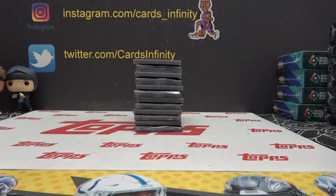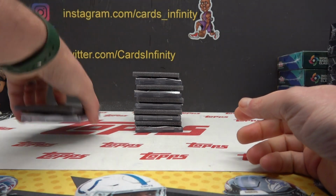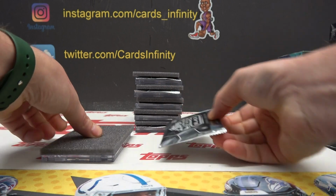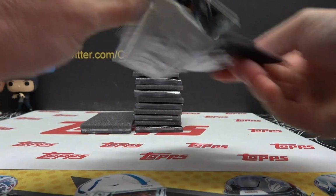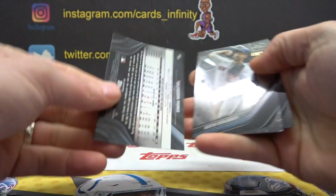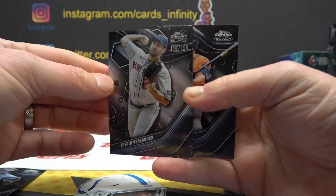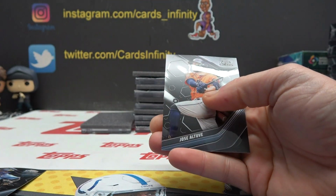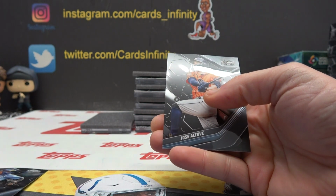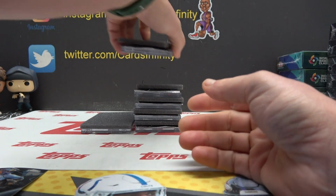All right, here we go, folks. I'm going to drop slide. Pack one. Salvi, 0 starts us off. First numbered card goes to the 9 spot. Justin Verlander, 119. Colin gets the first number. And Jose is 9 as well.